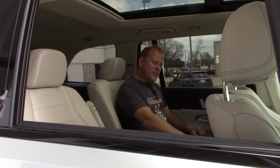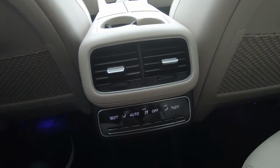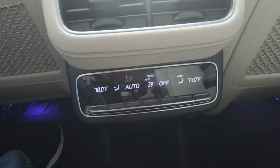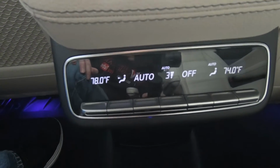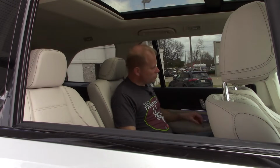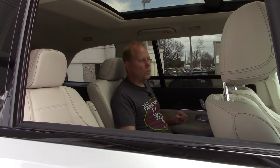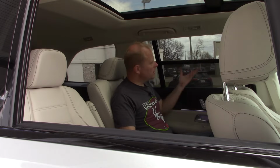You do have a digital dual zone climate control here, dual zone in the front. That's quad zone climate control here in the GLS 580. And if they want a little more privacy back here, or maybe it's just a super hot day, maybe a little more shade right here, the control for the power windows doubles to allow for the power window shades to go up, as you can see right there.